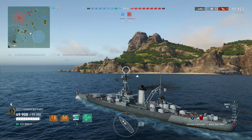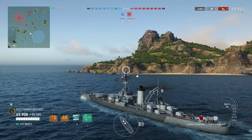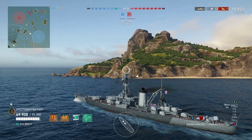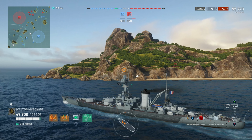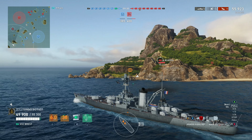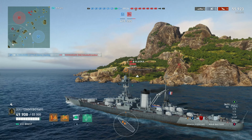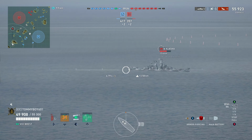So, speaking of that stealth, we are going to come around the corner here and continue to use it. Even though there is only one destroyer on each side, we do kind of have to provide spotting for our team. So, that's exactly what we're going to do because that one Shimakaze, well, he was causing fear for our team, but I guess he's all nice and handled now.